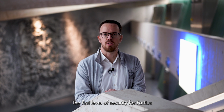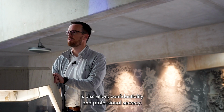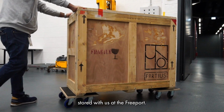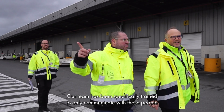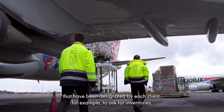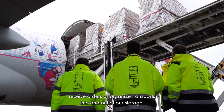The first level of security for Fortius is discretion, confidentiality and professional secrecy. This means that we will never disclose any information on our clients or on the artwork stored with us at the Freeport. Our team has been specifically trained to only communicate with those people that have been designated by each client, for example, to ask for inventories, receive orders, or organize transports into and out of our storage.